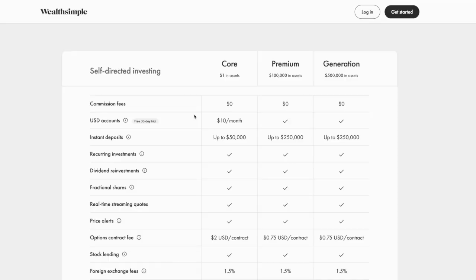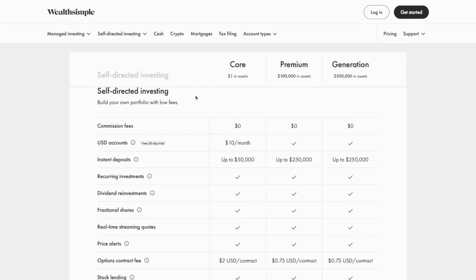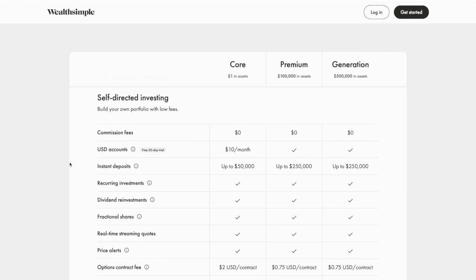So first off, let me go into what they have posted on their website. So here's what we have as of right now. We have a self-directed investing account. We have 3 different levels. Obviously for new investors, we're looking at the core primarily. So that's somebody that's trying to get into the market. These ones here probably not necessarily going to fit somebody who's brand new to investing.